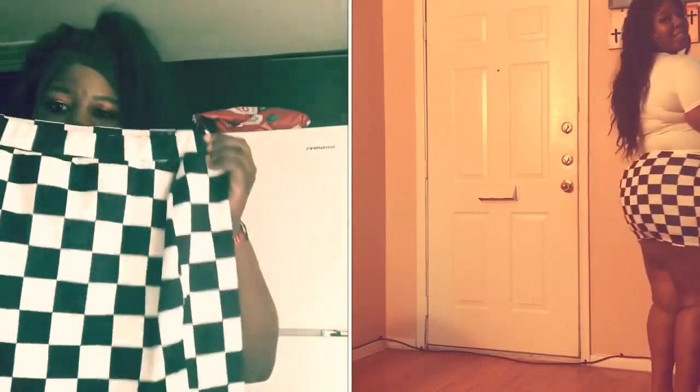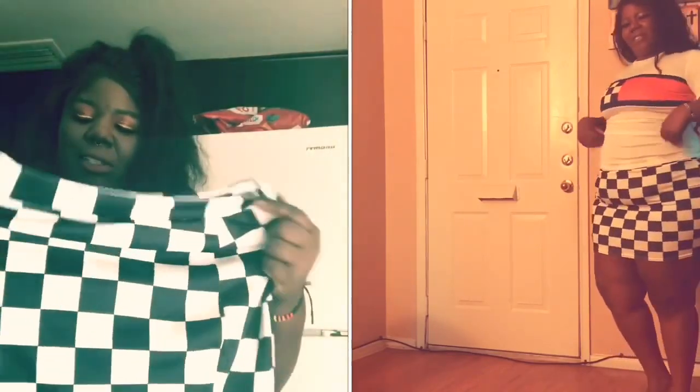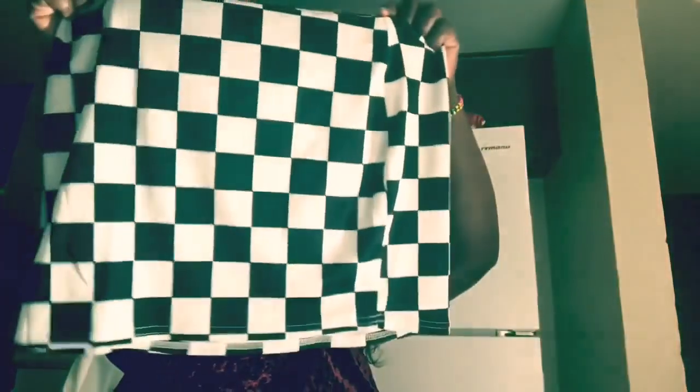Remember, all this stuff is 3X, so look how small this is, but it's stretchy and it's see-through, and it's a lot shorter than what it looks like online. But this is it. I love the stretchy materials because when you lose weight or gain weight, it stretches out with it, most materials do. But everything stretchy, I don't know.